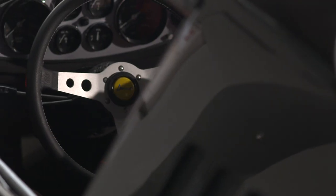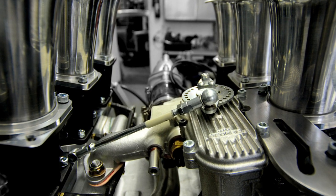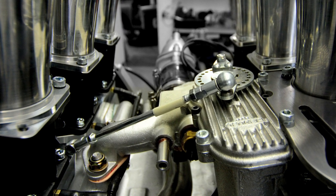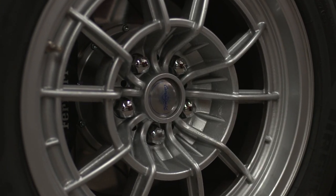On this car, we've fitted electric power steering. We've thrown away the cables, so we've now got hydraulic clutch, fly-by-wire throttle, bigger brakes, adjustable suspension, so it just drives like a modern car without effort.